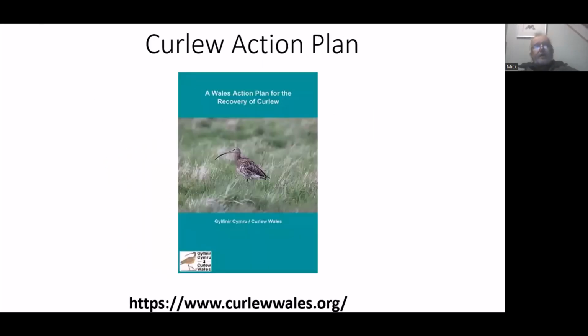A couple of years ago, a Wales action plan for the recovery of curlew was produced by a wide range of bodies called Gylfinir Cymru, Curlew Wales. This includes NRW, RSPB, Wildlife Trusts, Game and Wildlife Conservation Trust, and many other organisations. They have come together and produced this plan. It was launched by the minister last year. Unfortunately, it's still a plan and there's been very little action due to lack of funding.